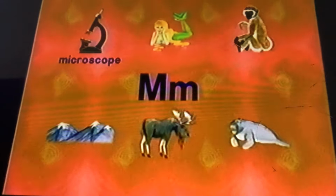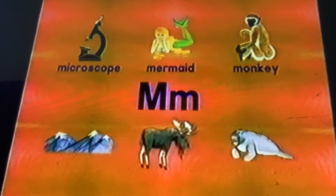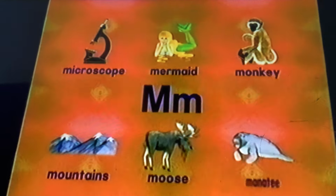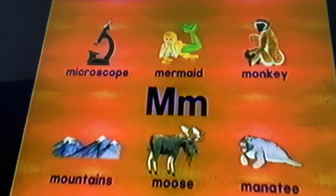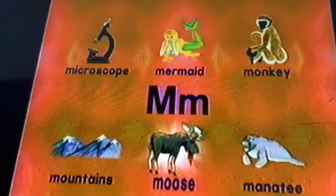Marvelous! We are almost halfway through the alphabet. Look at the capital M and the lowercase m, and sing these fun M words with me. Microscope, a mermaid, or the monkey, salt mountains, a moose, or the manatee.